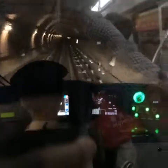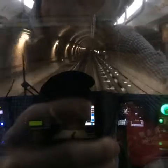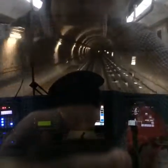Here's a fun view from the subway. We're in the front car, right behind the conductor. You get to see the tunnel, the subway. Ben seems pretty interested.